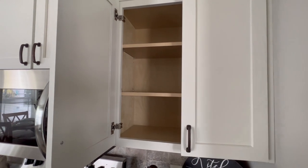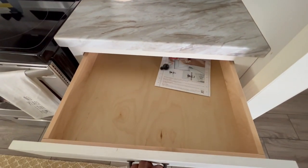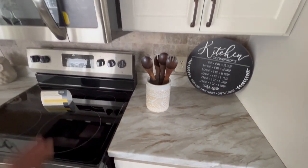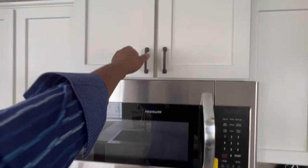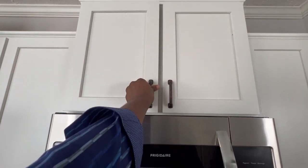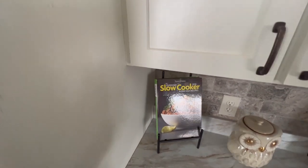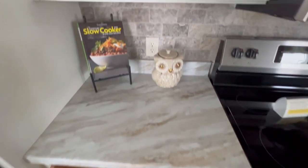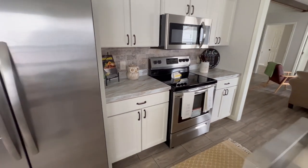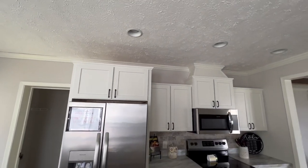Let's take a look at a couple of cabinet spaces. I know you guys like it when I open the cabinets. So, of course, that's soft close, and that's also soft close. Got plenty of space up here. You have your drawer space. Of course, your microwave. And as well as just additional cabinet space. And hey, you have a slow cooker recipe book right here if you want to take a look at that. And more additional cabinet space. And then, of course, you have your refrigerator. And then you'll have the recessed lights above that.